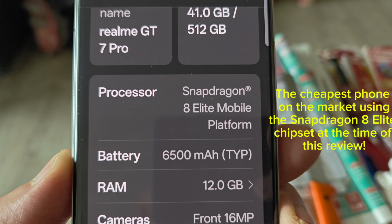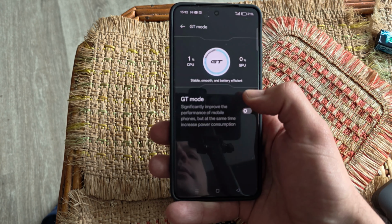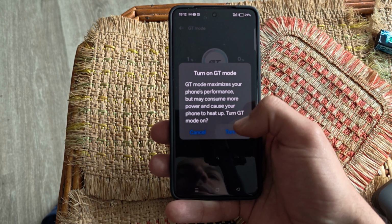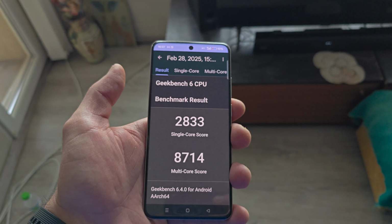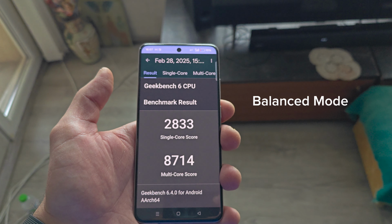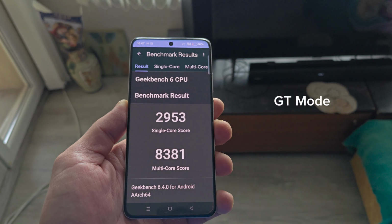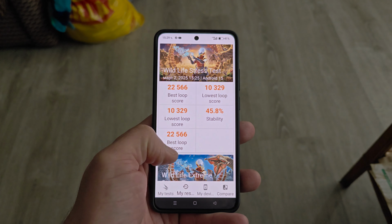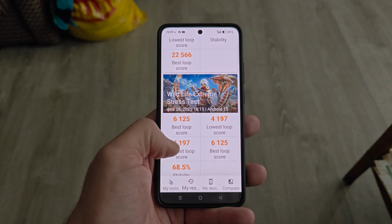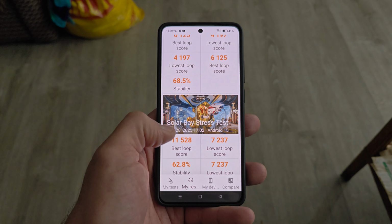The phone is powered by Qualcomm's flagship Snapdragon 8 Elite chipset. To maximize the performance, you can turn on the GT mode, which is essentially the turbo mode on the GT 7 Pro. I ran Geekbench 6 in both modes, and in GT mode it gave me some peculiar results. Higher single core but lower multi-core score. That is pretty curious. When it comes to stability and put under stress, it shows much better results than the Samsung S25 Ultra with the same chipset.